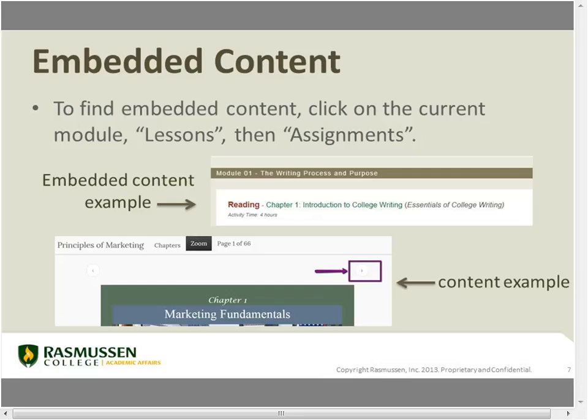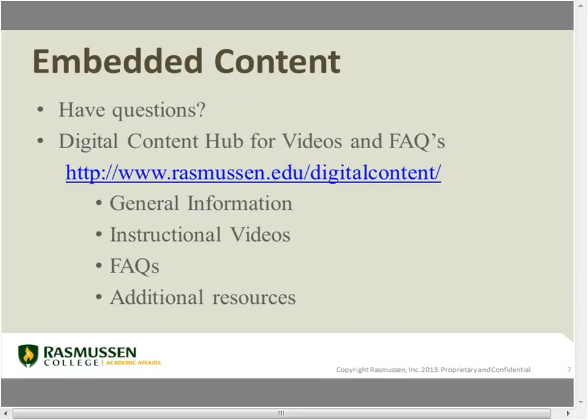And as Bethany said here, if you have any need of any help, just go ahead and make an appointment with a tutor. We're all very much experienced with using the ebooks, and we can help you navigate VitalSource or navigate through any of your embedded texts. Let's go ahead and move on to our next slide here.